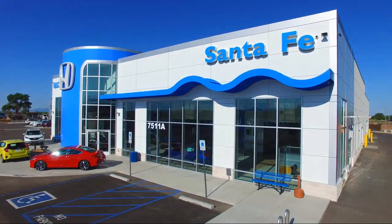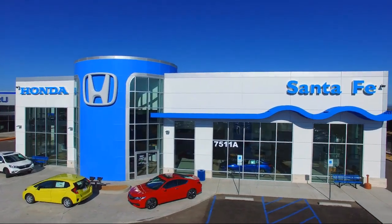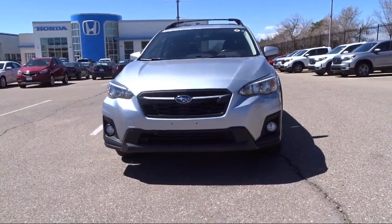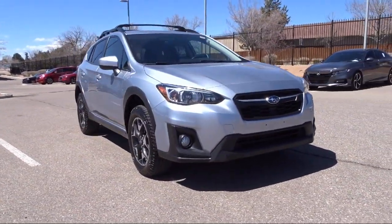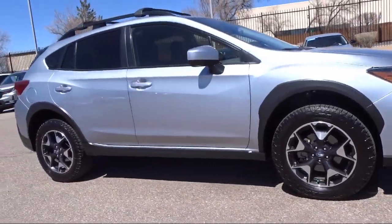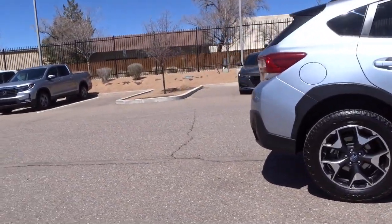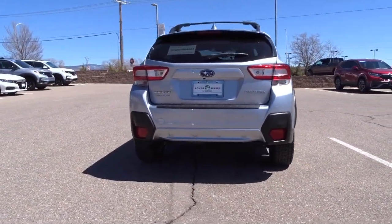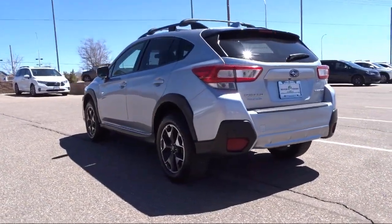Welcome to Honda of Santa Fe, and here's a look at another one of our fine vehicles from our great selection. It comes equipped with heated front seats, rear view camera, Starlink safety and security emergency communication system, keyless entry, Sirius XM satellite radio, all-wheel drive, Starlink Apple CarPlay Android Auto, heated seats, Subaru Starlink smartphone integration, roof rack, rear spoiler, steering wheel controls, and has less than 60,000 miles on the odometer.